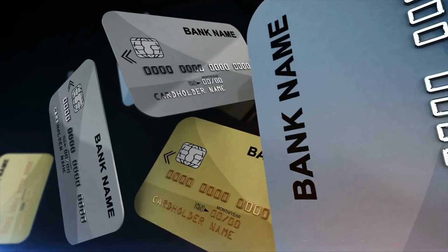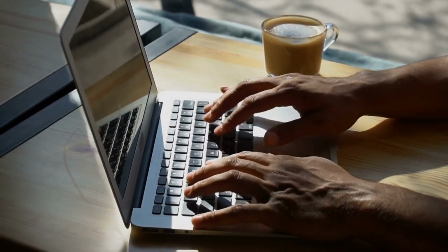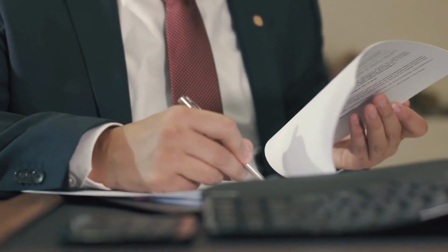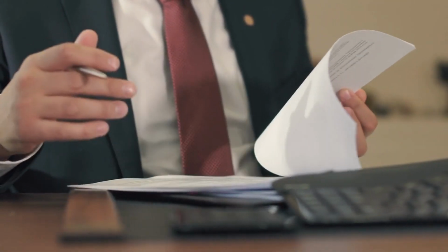And there you have it, the top 5 credit cards for beginners. We hope this information was helpful in guiding you towards finding the right credit card for your needs. Remember, it's always important to do your own research and consult a financial professional before making any financial decisions.